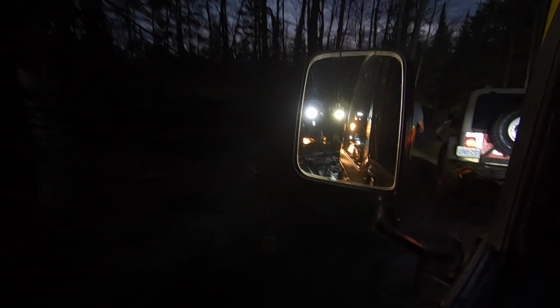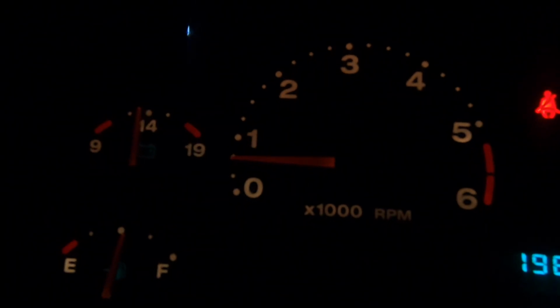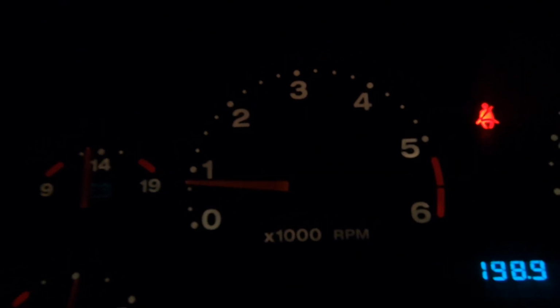However, a lot of you guys have been saying that my 4 low is really fast, or I should use 4 low. So this is 4 low, first gear, with no feet on the pedals. And I've got pretty much between 400 and 600 RPMs on the gauge. And she's just crawling. And she just chugs along happily like that.